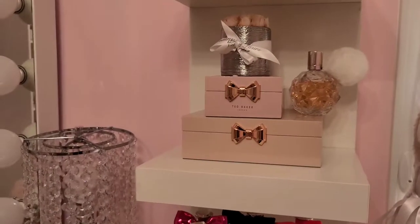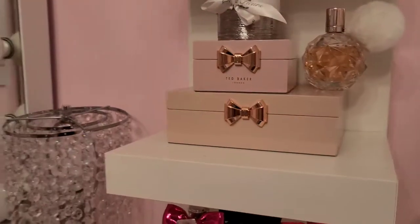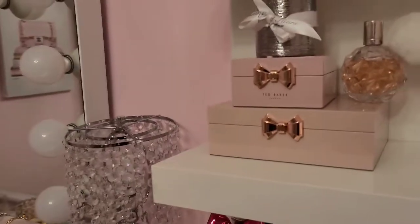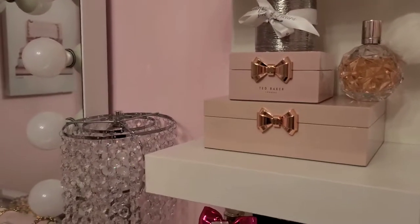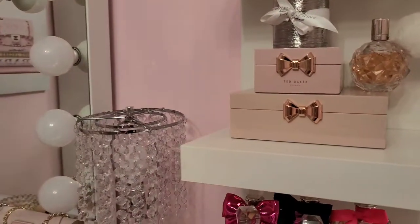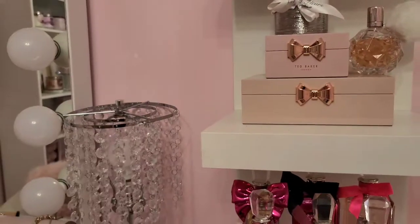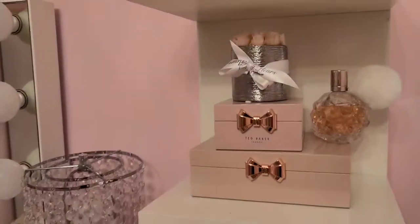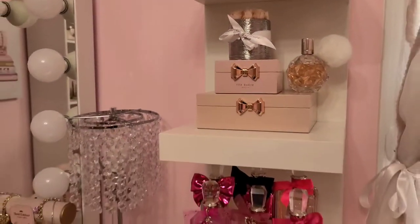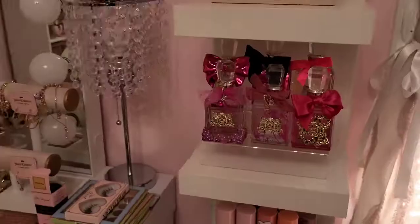So I had to switch my Amazon from Amazon US to Amazon UK, because they're super hard to find. But if you guys are interested, just switch your Amazon to Amazon UK, type in Ted Baker jewelry boxes, because that's the only place I've been able to find them at. But they're super cute for jewelry boxes. I love them. They were a little pricey, but they're so pretty.